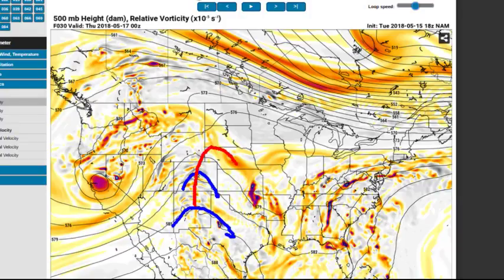You can see how the high plains is just downstream from that ridge right there. So that's probably going to be what shuts down that region tomorrow. Forecast sounding for the Dalhart Amarillo area.